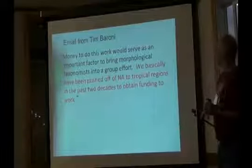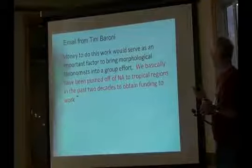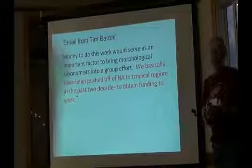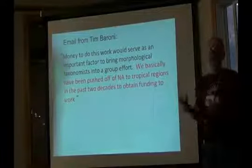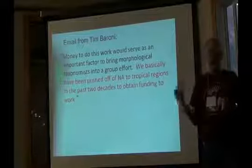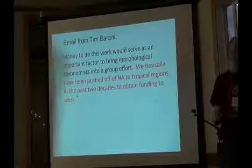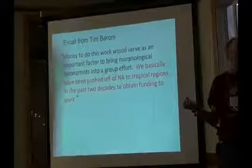He hit the nail on the head here where he said, the money to do this work would serve as an important factor to bring morphological taxonomists into a group effort. We basically have been pushed off of North America to tropical regions in the past 2 decades to obtain funding for the work. This is again a political, scientific political thing, but it's way, way easier to go off to Borneo or South America or Australia to collect and identify fungi than it is to do it in North America. Because the perception of non-mycologists is, well, North America is boring, we know it, it's all done.